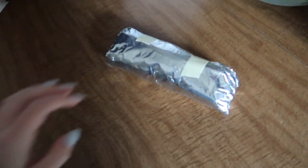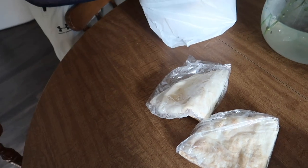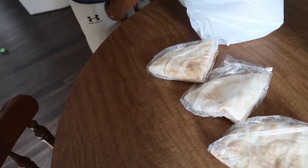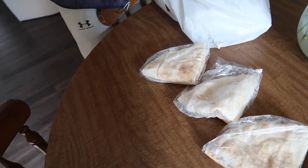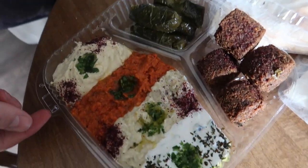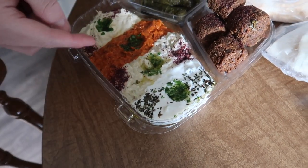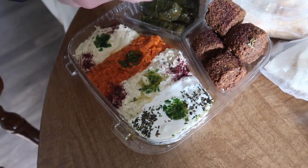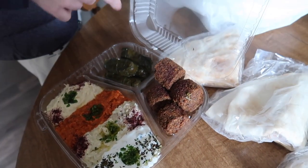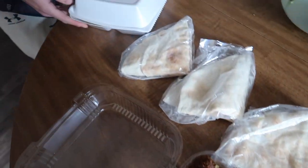That's you. What is this? A lamb hero? I think so. Pita. Hey, Bubba, what's wrong? Look at that. Whoa. Ones I know, that might be hummus, baba ganoush, tzatziki, and whatever the hell that is. And falafel and grape leaf stuff. Oh, looks good.